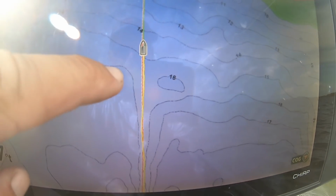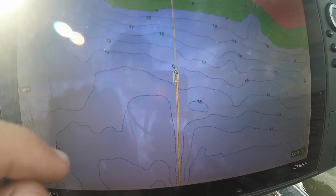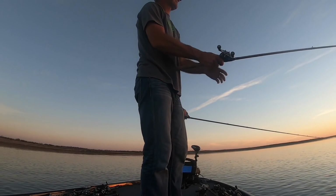It's pretty awesome. But like I said, on this map, you can see it's just this red line. It marks roads. And that's really all I look for. I get on that, like I said, I just idle it. Usually even a long road doesn't take you very long to idle down it. And then you can get a good idea if there's fish on it.